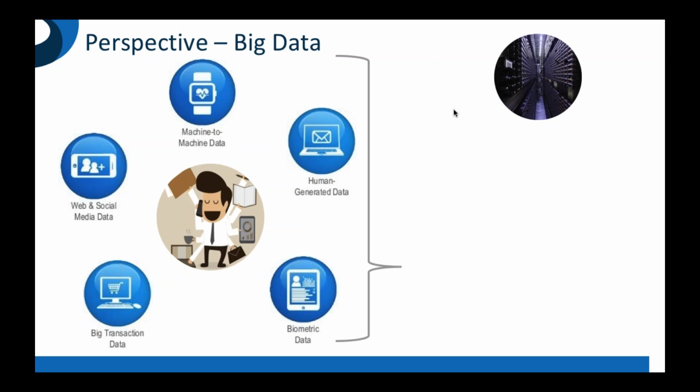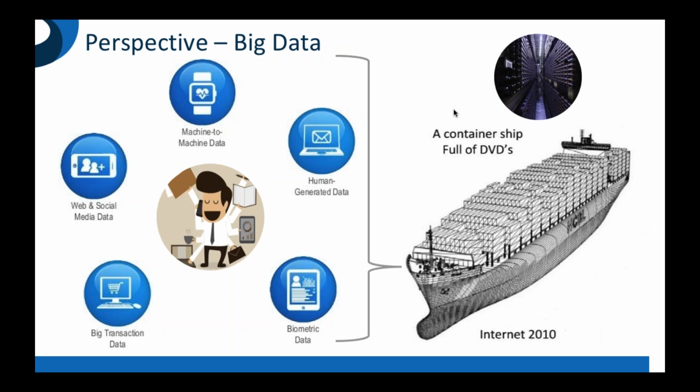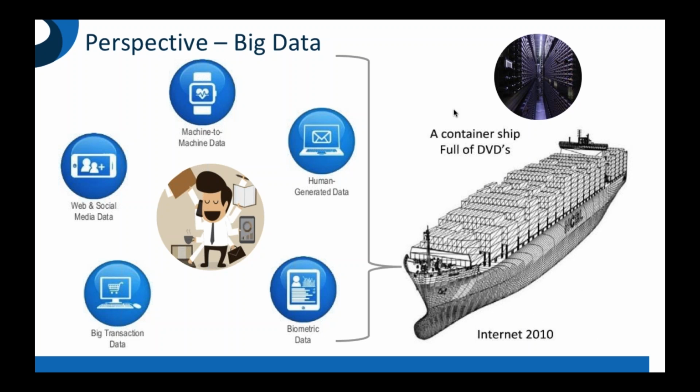Now, let's come back to present times and look at a typical consumer, let's call him a digital citizen, where the data associated with him is in multiple shapes and forms, whether it is social media, cloud computers, biometric data, e-commerce data, and his connected devices, and so on and so forth. It's used for just one person. Again, to put this in perspective, to put all the data in 2010 onto DVDs, it would have taken a container shipload of DVDs.